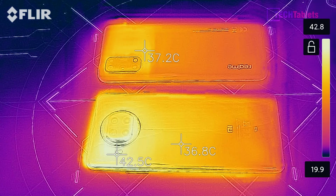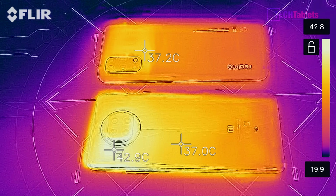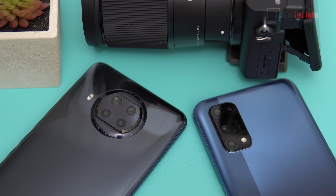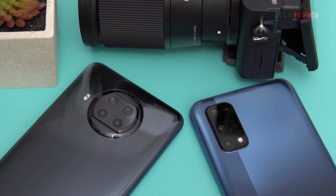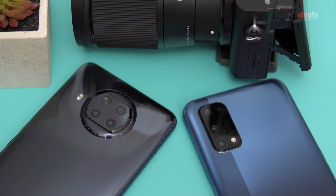So clearly the thermals are just so much better on the Realme 7 5G here. And finally, onto our cameras. So side-by-side camera comparison. It is close. They actually trade blows at various different things, as you'll find out.